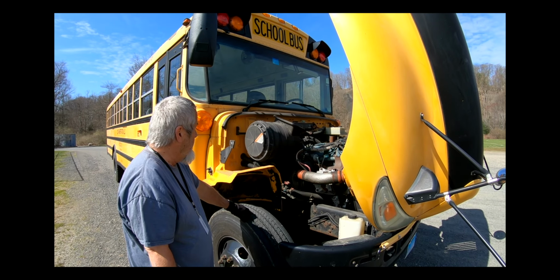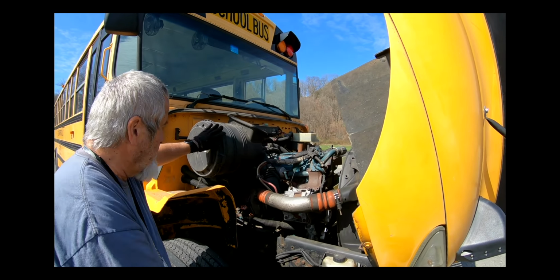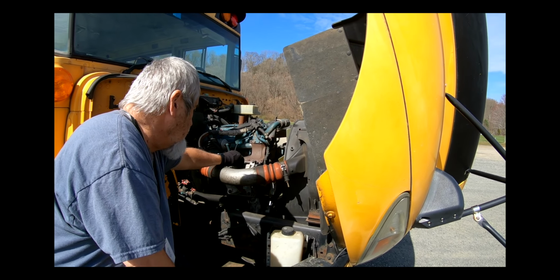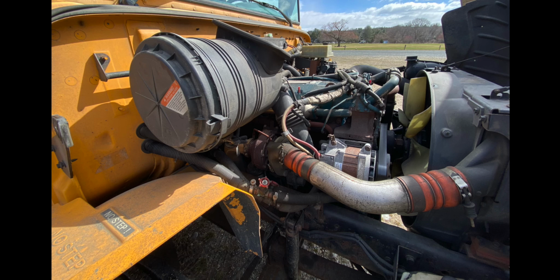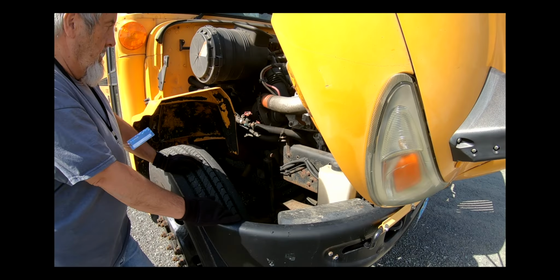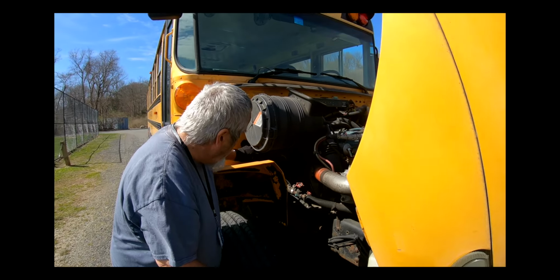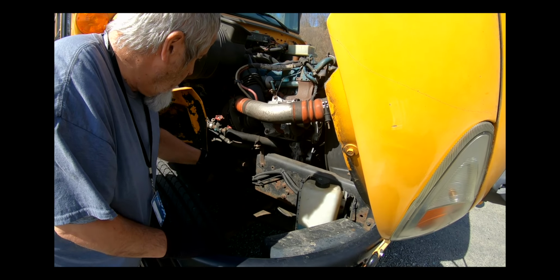Now on the passenger side of the engine, we have our air intake, which is secure, no damage. Our alternator is secure, it is belt driven. And also we have our valves here and our windshield washer fluid, which is up to level, no leaks, no damage of any kind. Also over here, our hoses and cables are all secure, no dry rot.